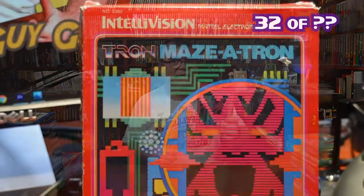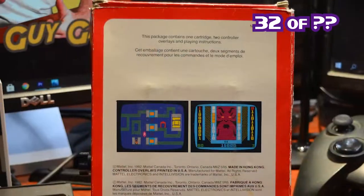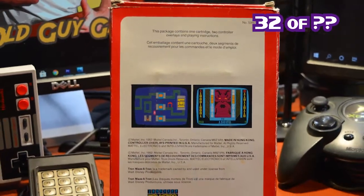Speaking of Tron, of all the Tron games, this is the one I'm probably least familiar with, but I really loved having this French-Canadian version of it. It's Tron Maze-a-Tron. Why we didn't have this one back then, and why I've only played it very little up to now, I don't know, just the way things worked out. But man, I tell you, your collection isn't complete till you have all the Tron games. This one's very important in that bunch.